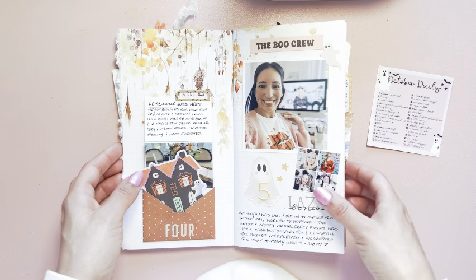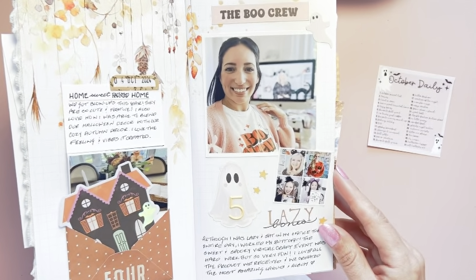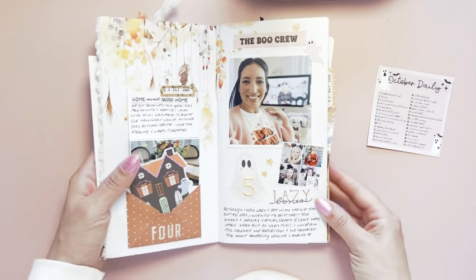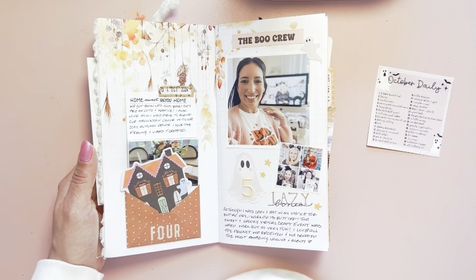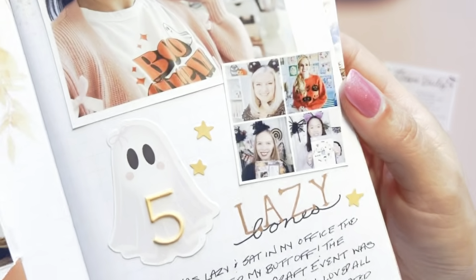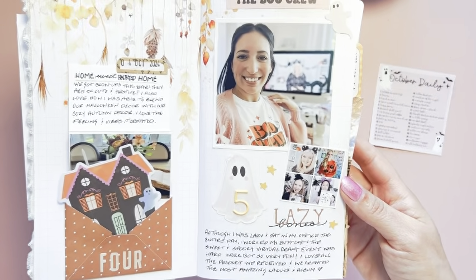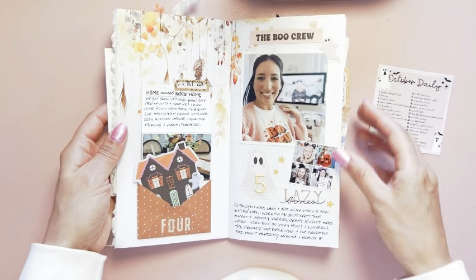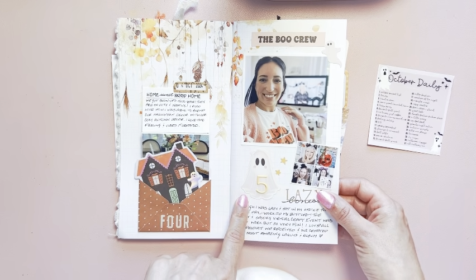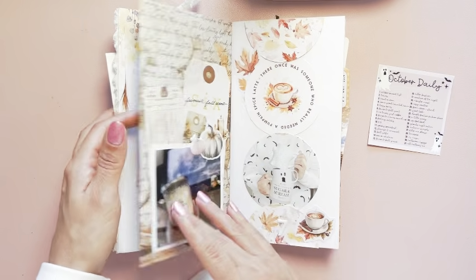So for day 5, we have Lazy Bones, and it ended up landing on the day that I did a virtual event, which was super fun and not lazy at all because it was so much work and it was so fast and nonstop, and I created so many amazing items. So that was so much fun with Paige and Megan, and it was a really good time. So not so much lazy bones, but I did sit all day long, working and working and working. So I used some items from Photoplay's Lil Boo collection. I think that's the collection. And it came together really nicely.